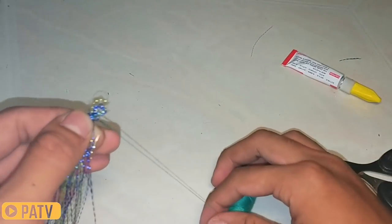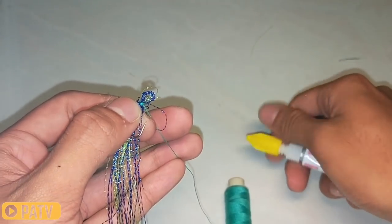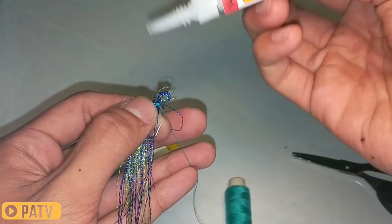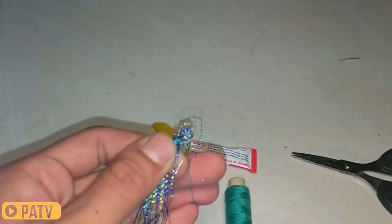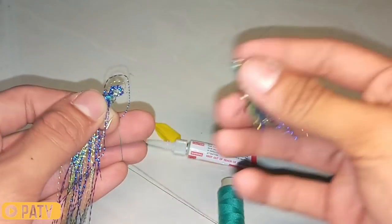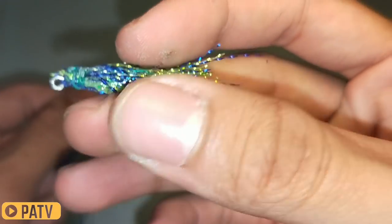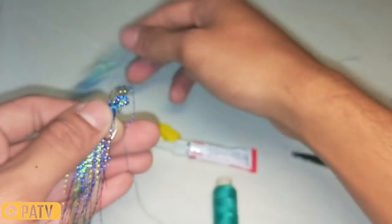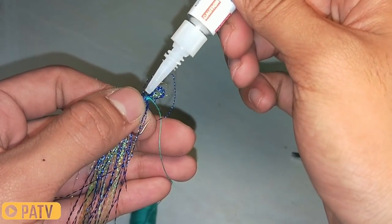1, 2, 3, 4, and 5. Okay, just to put a foundation on it, take out your super glue and put one tiny drop. You do not want many drops on it because it will look just like this one where I accidentally pressed on it so many times. It will look like this, and it's ugly. So you want one drop on it.